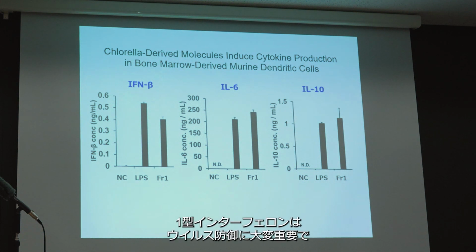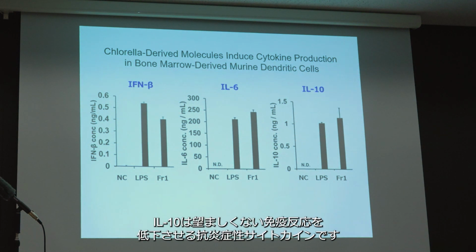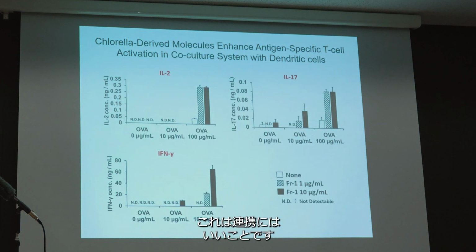And type 1 interferon is very important for antiviral protection. IL-6 is called a pro-inflammatory cytokine, but it's important for antibody production, and IL-10 is an anti-inflammatory cytokine, which reduces excess or undesired immune responses. This is good in combination.